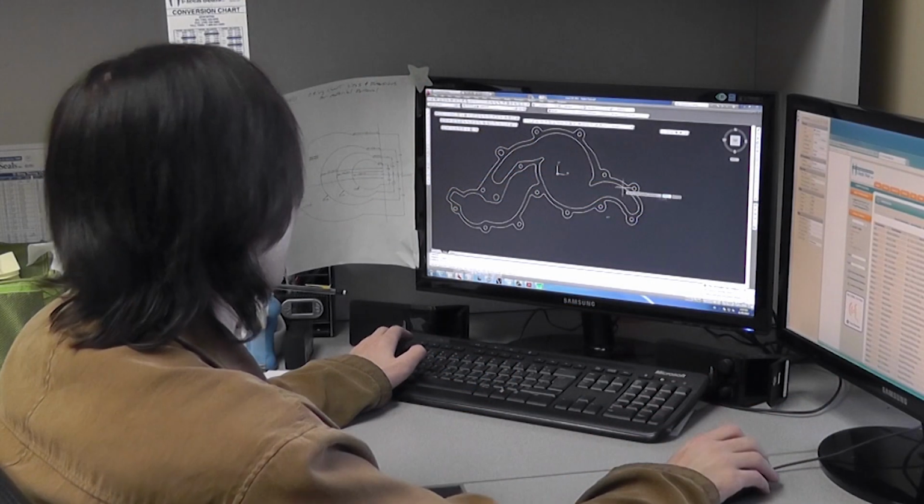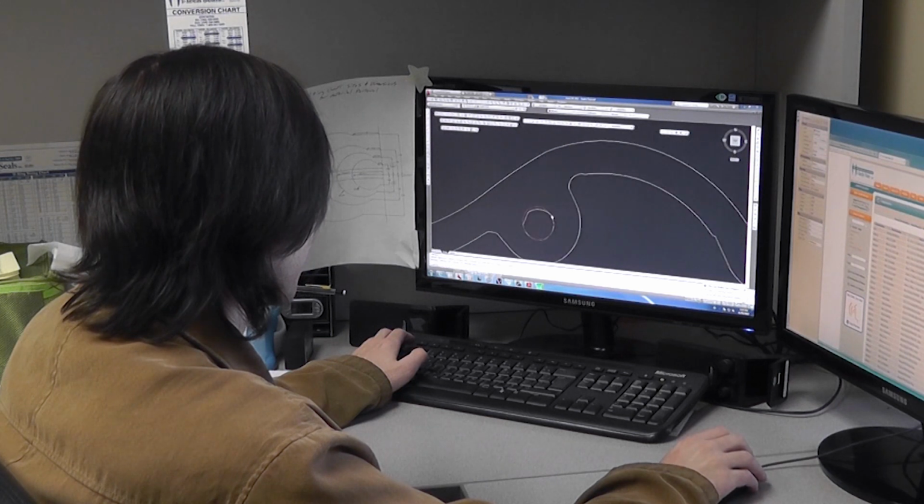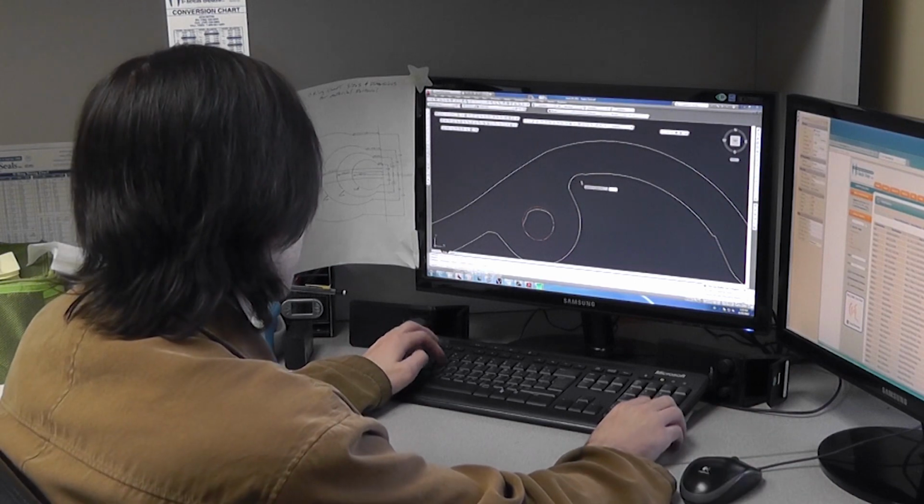Information is harnessed to produce a production drawing, or it can be sent directly to production. Our production team can quickly replicate your previously existing component while avoiding tooling and costly labor.